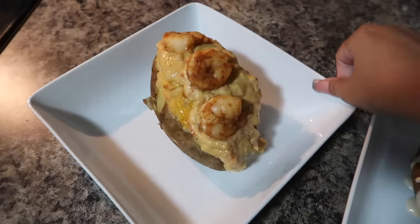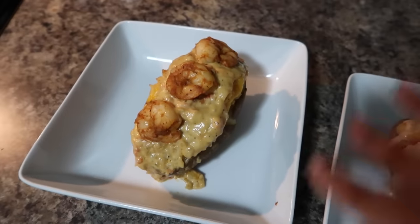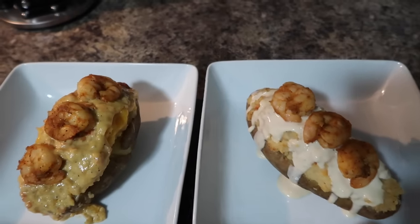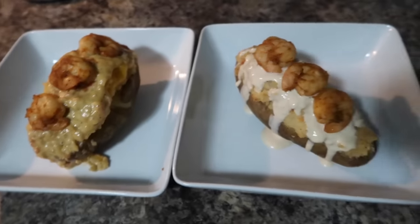Alright, y'all, so here's my plate. That sauce y'all seen me make earlier, I just drizzled that on top and added some extra shrimps on top. This is a plate. I ended up finding one of his Alfredo sauce in the pantry and just added that on there because it needed something. So these are plates. They look really, really good.